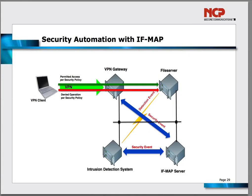Just one example. So let's say a VPN client connects to the VPN gateway. The VPN connection is established, and then the user performs certain access operations that are permitted per the security policy. Then at some point in time, the user may perform some operations that are in violation of the security policy. If those operations are not detected by the perimeter security devices, such as the firewall, for example, the events may be detected inside the network.